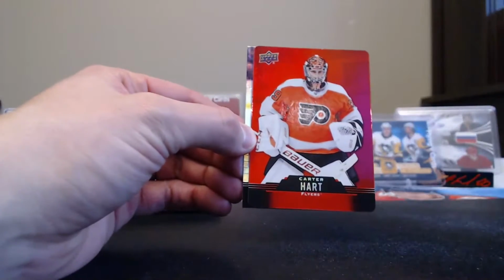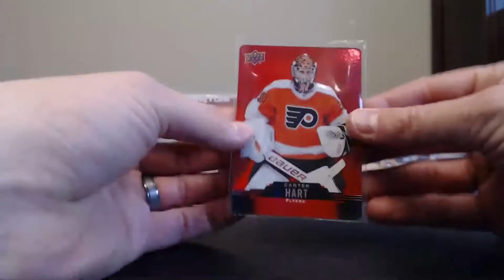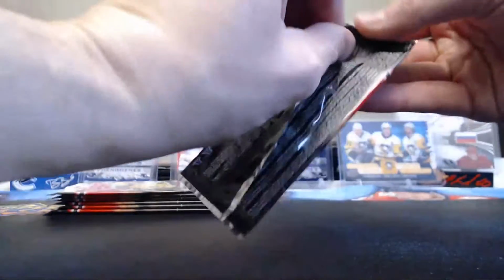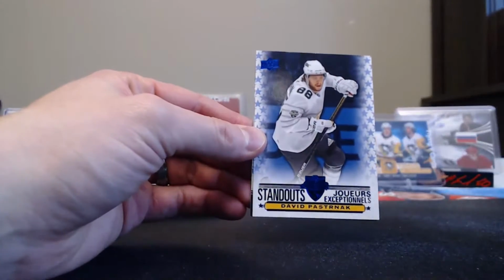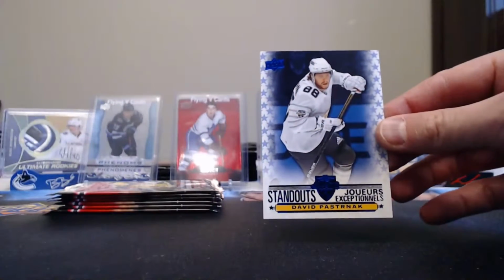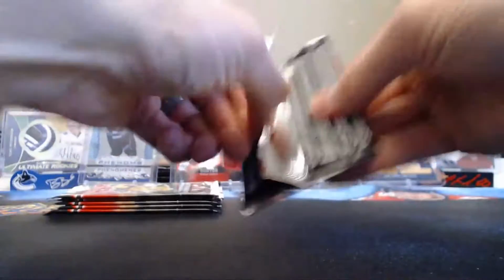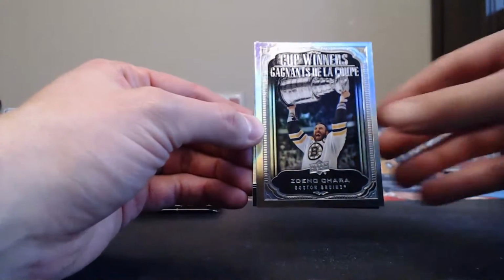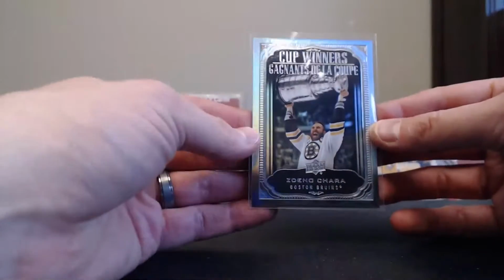Our next die cut is going to the Philadelphia Flyers, Carter Hart, red die cut. For the Boston Bruins again, all-star standouts, David Pastrnak. And for the Boston Bruins again, we have a Zdeno Chara. Boston's got a ton of hits in this. They're one of the better teams to get for sure.